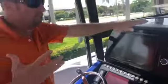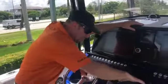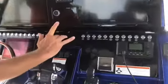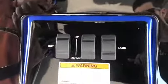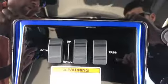Now, most guys that you're used to using trim tabs, you have up and down, port, starboard. The Lenco system, you can do both. You can operate both at the same time. I really love that feature of the boat.